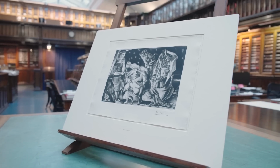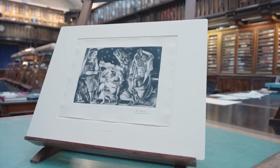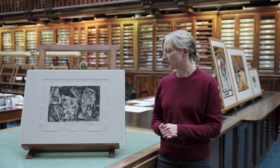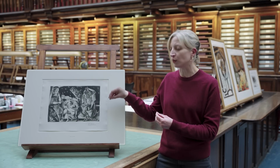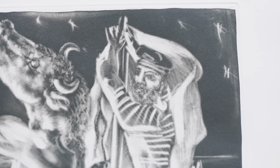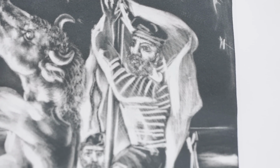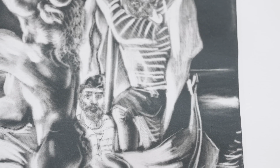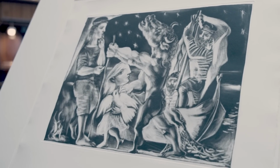Picasso became particularly interested in printmaking techniques at this time and became quite experimental. This print is quite different to lots of the others in the Vollard Suite. Picasso is really playing with textures, and he's really trying to achieve this dark black to present this night sky. You can see how he's burnished the plate to create these lighter areas. He's really become accomplished as a printmaker by this point, and he's innovating and experimenting to create new and interesting images. Picasso completed the Vollard Suite in 1937.